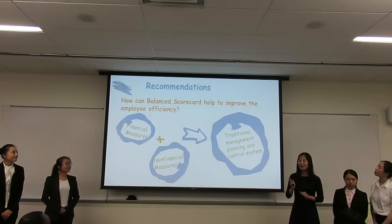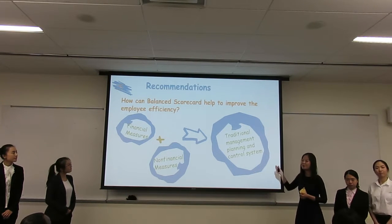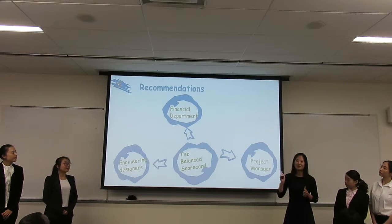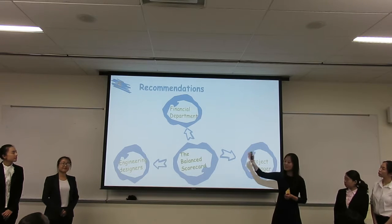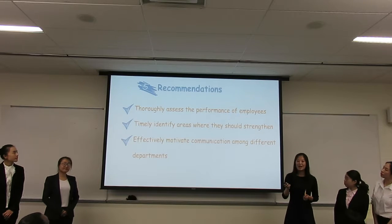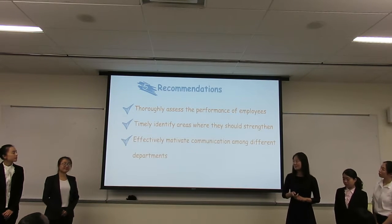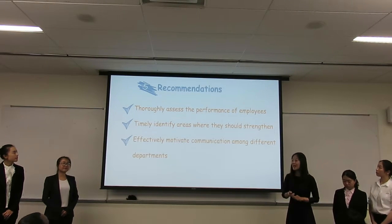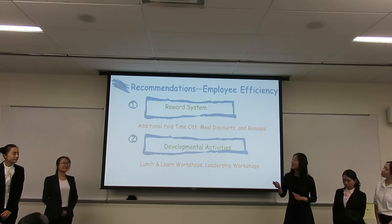The balanced scorecard incorporates both financial measures and non-financial measures into the traditional planning and control system. After completing each phase of the project, the balanced scorecard will be sent to the finance department, engineering designers, and project managers. The process helps clients thoroughly evaluate employee performance, timely identify areas where they should strengthen, and effectively motivate communication.